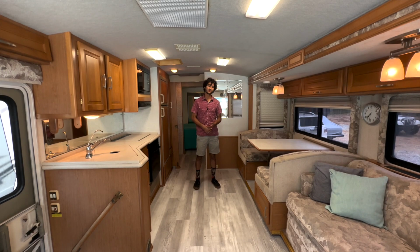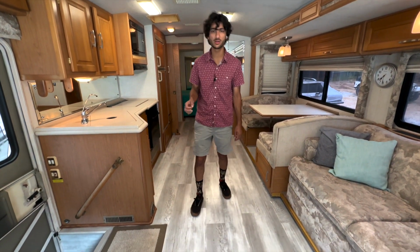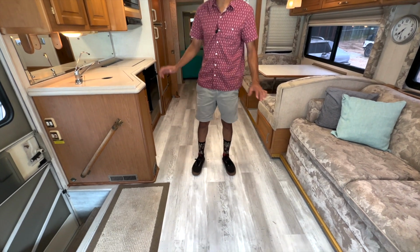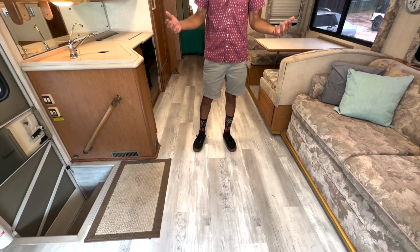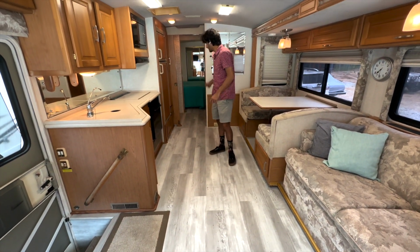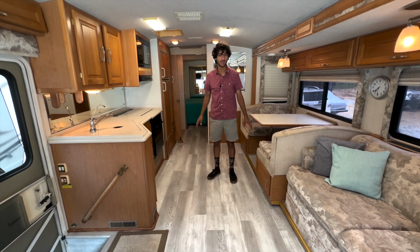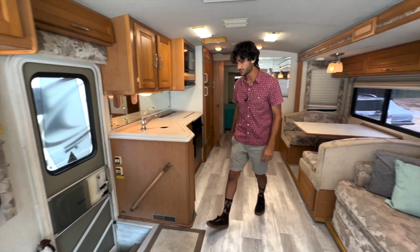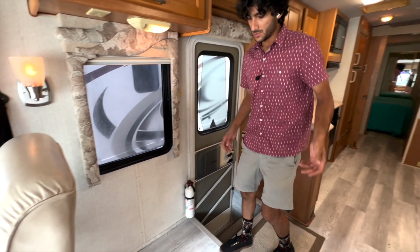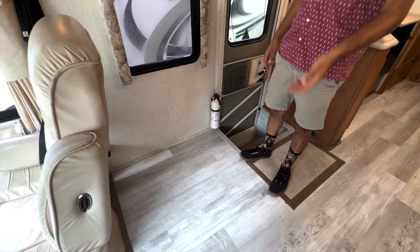Welcome inside this coach. First of all, this LVP plank flooring looks so good in here. It goes with the colors nicely, it updates the coach in a major way, and it's from front to back. There's a little bit of carpet left up in the cockpit, but everything out here is LVP plank. Now there's space right there when you first walk in. You can put a recliner here if you wanted to. You could do whatever you'd like with this space.